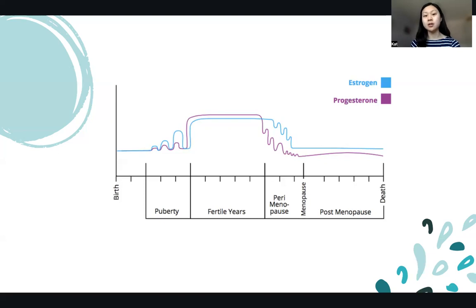During your fertile years, that is when your estrogen and progesterone really increase, just because you might be having a baby and your hormones are kind of going up and down again. And then it's during perimenopause when, again, your estrogen levels are a lot higher, but they're declining, but they're still relatively higher than your progesterone, because during perimenopause, you may have a period every month, but you don't necessarily ovulate each month.